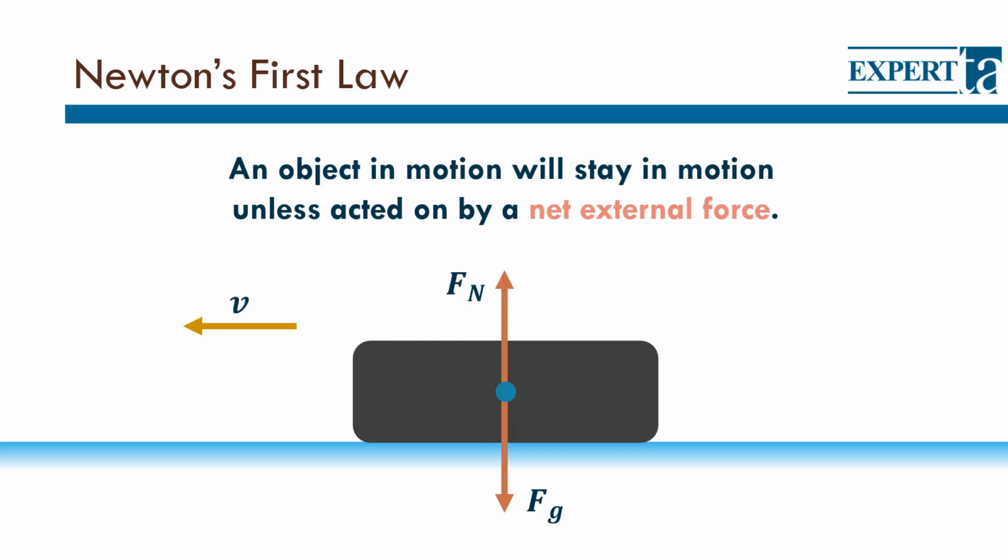So this net external force means that in order to determine if an object's motion is changing, we have to add up the normal force and the gravitational force. In this case, that plus that equals zero. So there is zero net external force, and this hockey puck will continue to slide forever and ever and ever, according to Newton's first law.